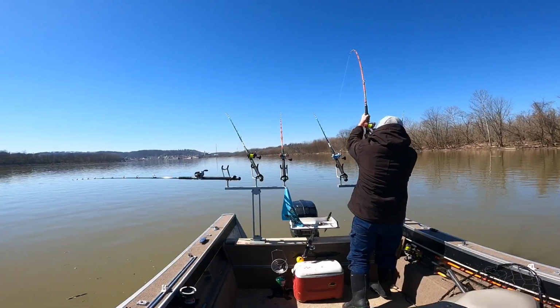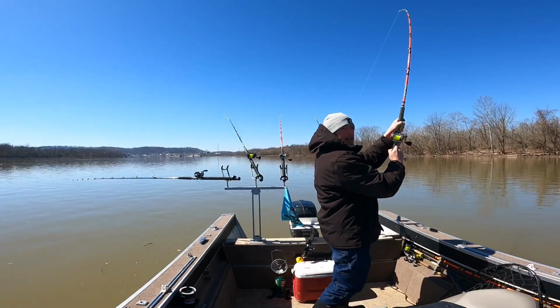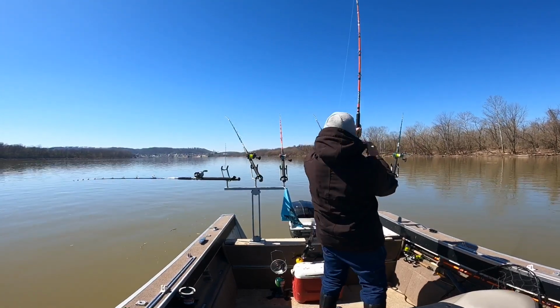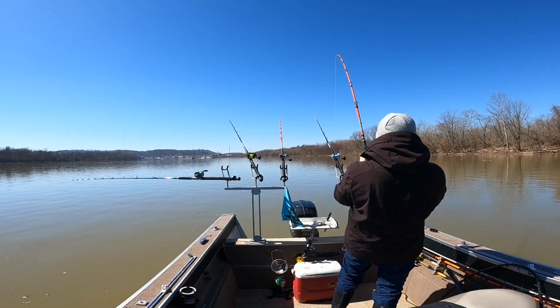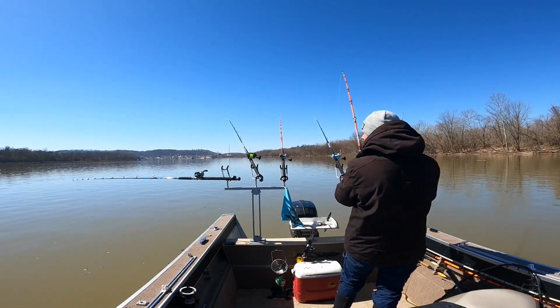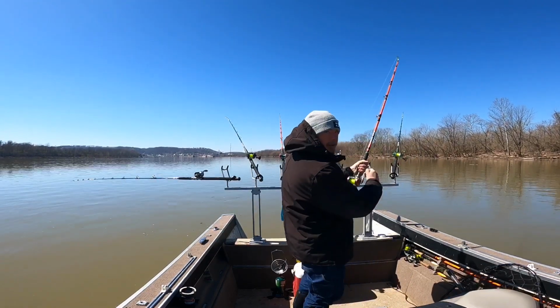Oh, yeah. That's a strong little fish, guys, right there. Look at him go. He wants to stay down hard. It's a difficult day.